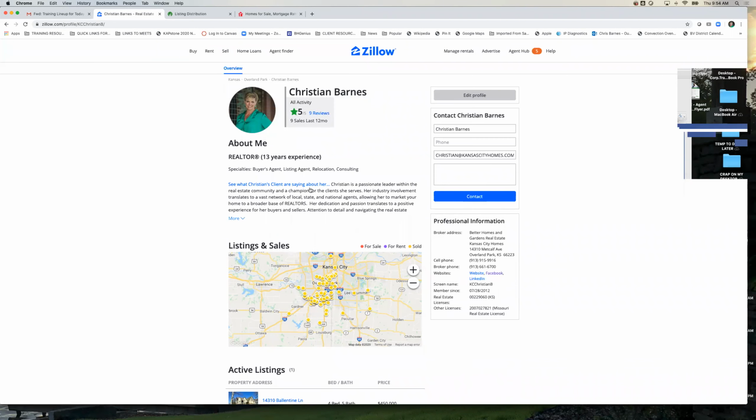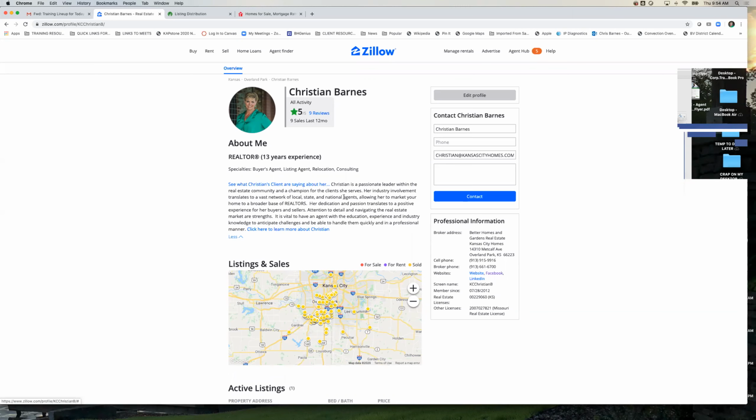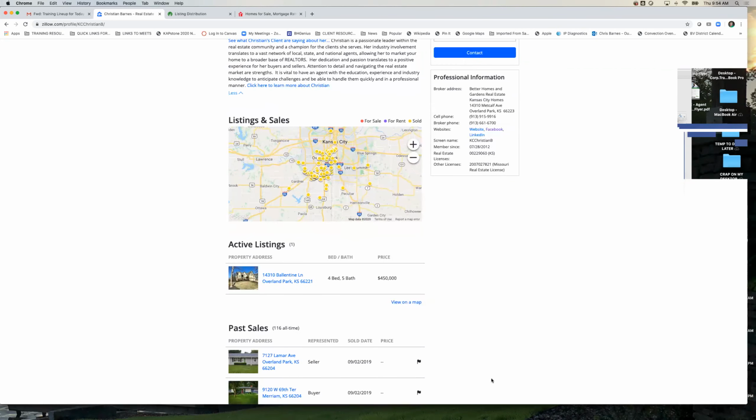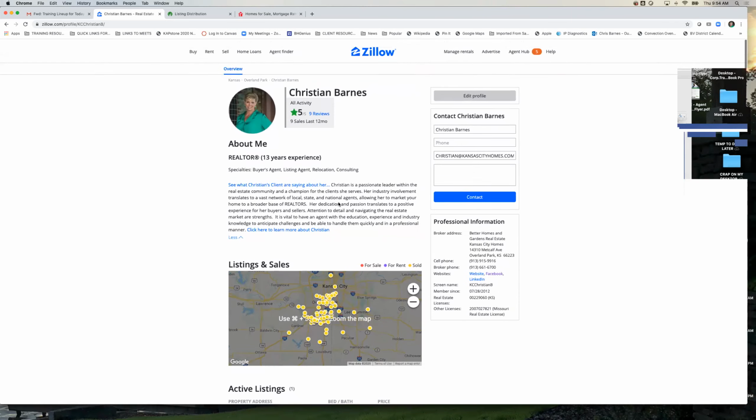This is just kind of a rule of thumb for all of these websites: make your About Me section fairly short and sweet. You don't want it to be a 1,500 word essay. When I hit more, I don't want a potential client to have to scroll and scroll and scroll to find out all of this other information.